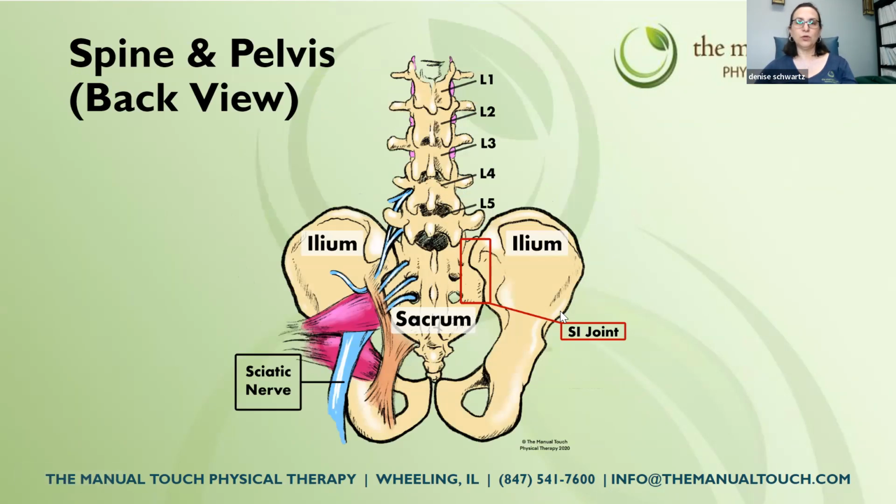This is a view of looking from your back. So here's those vertebrae again. And this is your pelvis down here. Here's your sacrum, here's the tailbone, the coccyx. Your pelvis is made of 3 bones that are fused together. This top part is called your ilium. Down here is called your ischium. This is the back part. This is what you sit on. It's called your sits bone, but it's really your ischium. And then in the front here is your pubic bone.